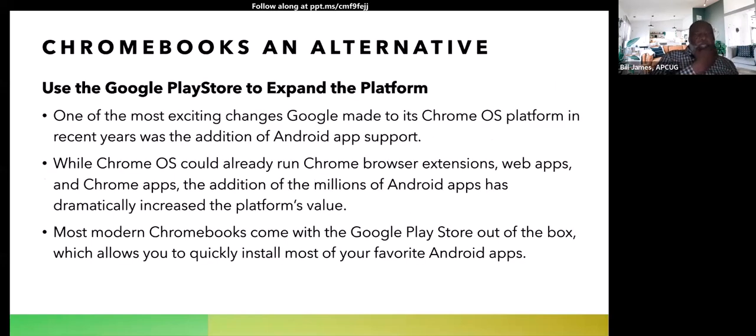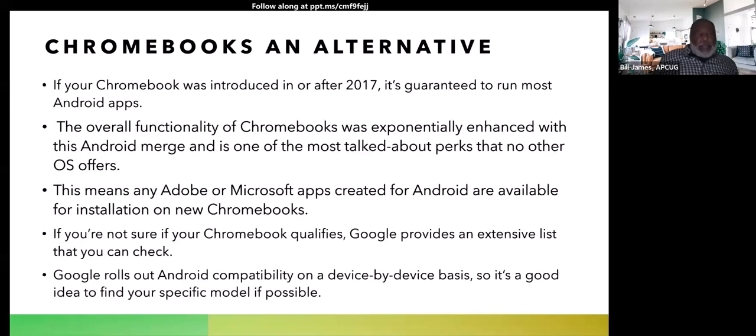And this is one of the most exciting features that's come along with the addition to the Google Play Store. While the Chrome OS allows you to run Chrome browser extensions and web apps and Chrome apps, the addition of the Android apps has dramatically increased the platform's value. So most modern Chromebooks come with Google Play Store right out of the box, and that allows you to quickly install most of your favorite Android apps. So if your Chromebook was introduced in or after 2017, it's guaranteed to run most Android apps.